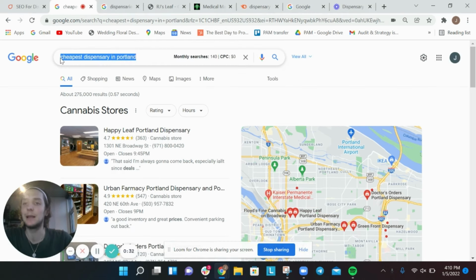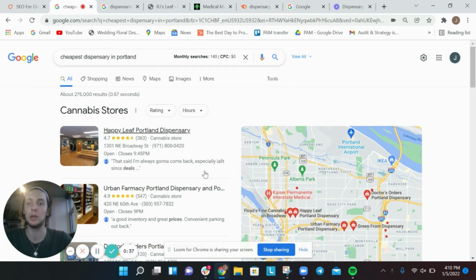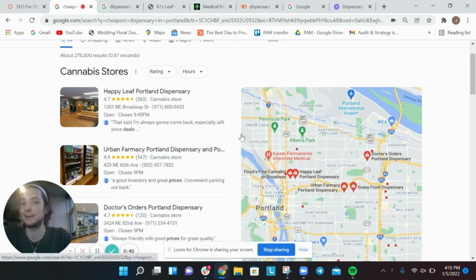Whenever anybody does a local search, cheapest dispensary in Portland, dispensary near me, best dispensary in Portland, the Google local pack is going to show up 99.9% of the time. If you don't believe me, give it a shot. Do every variation of a Google search that you can. Cheap weed near me, weed store near me, dispensary near me, pot shop near me, pot shop Portland, dispensary Southwest Portland. No matter what you do, you're probably going to get a Google local pack result. Each one of these is a Google business profile, previously known as Google My Business. And again, this is foundational to getting found here.